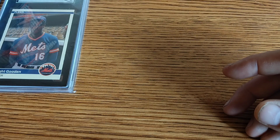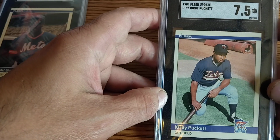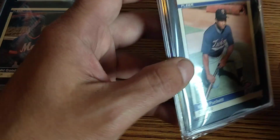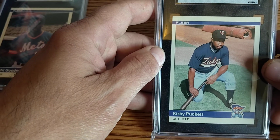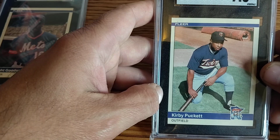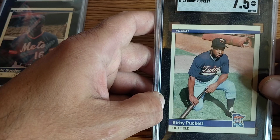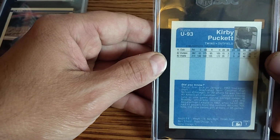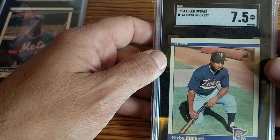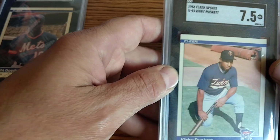Okay. The other card that came graded was the Kirby Puckett in a 7.5. So this card, a 7.5 Kirby Puckett, true rookie, first card produced in a Twins uniform, as far as I know, was this one. All of the other rookies are 1985, but this one is the true rookie. So this one again comps somewhere in the $100 to $150, maybe $175 range.